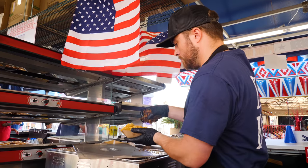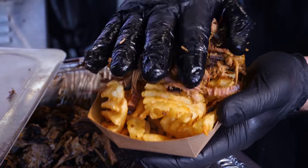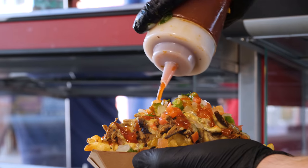Then to match our barbecue theme, they top it with a mountain of juicy smoked brisket, then the cheese sauce. Lastly, add some fresh toppings and barbecue sauce.